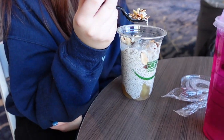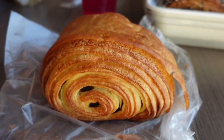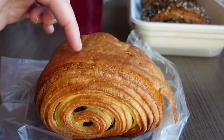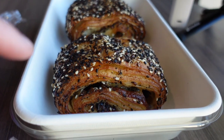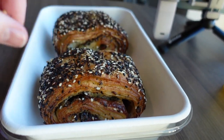Kai got some chia seed pudding for the first time ever. What do you think? I like it. It's interesting. It's like tapioca. We got these huge croissants. This is just a chocolate croissant. This is a cheese and brisket croissant. It's warm, so that looks pretty good.